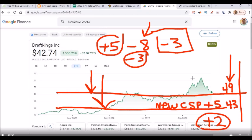So the idea here is this: I sold the original 49 cash secured put, and now the trade has gone against me. I buy it back, losing $3. I'm now going to roll down to this 43 strike. Okay, the stock's trading right around 43. That same 43 strike I can get $5 for the next 30 days. This is where I sell the 43 strike. I get paid $5 for that.